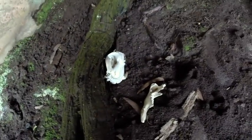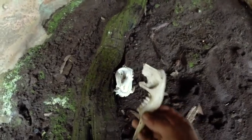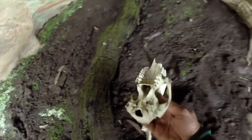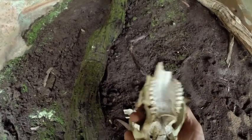Not far from where I'm camping, I've spotted these bones and they look like they've been here for quite a while. I'll chuck these in my bag for identification. I'm not going to make any speculation at this point as to what it might be.